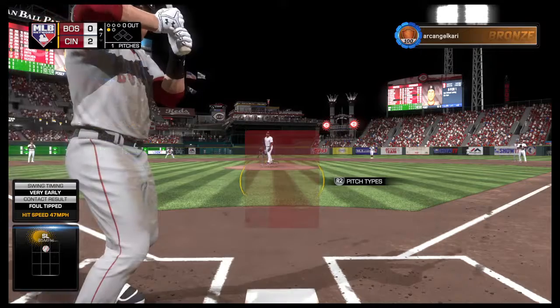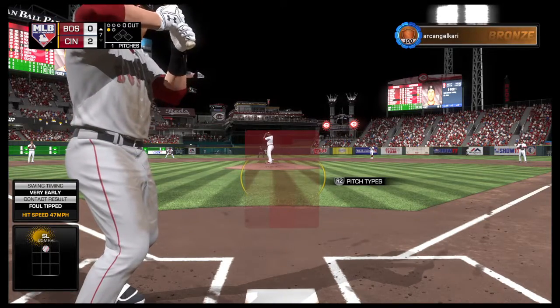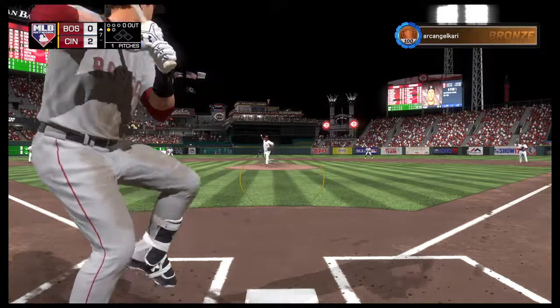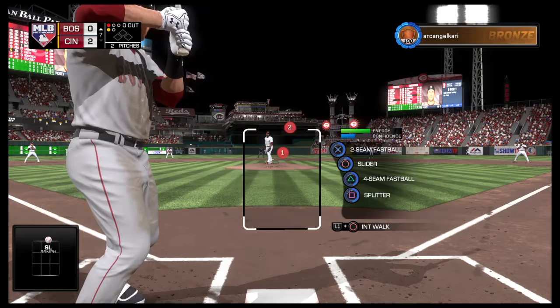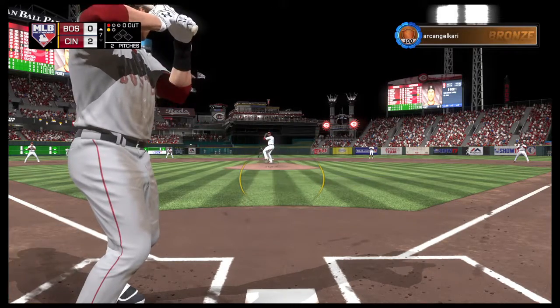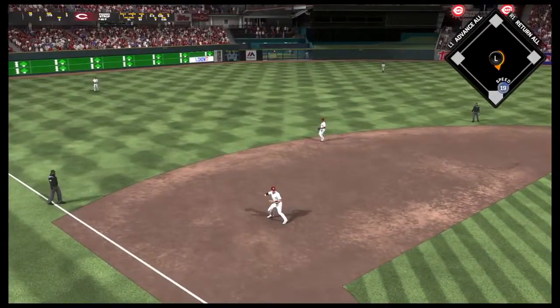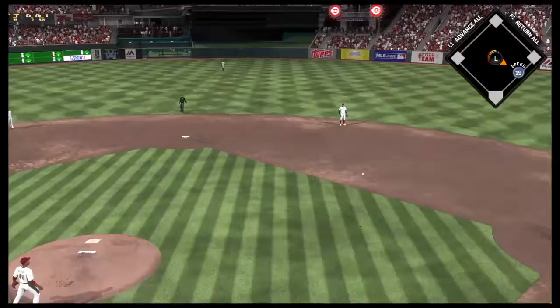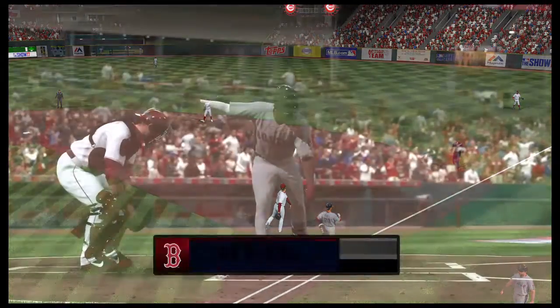I had him guessing that time, able to foul it away. Number 24, Miguel Cabrera. The 0-1. Tough pitch to lay off. The slider stays high for ball 1. Ready to deal. Here's the 1-1. Smoke toward third. And the throw to first is in time, so the leadoff man is gone here to start inning number 7.